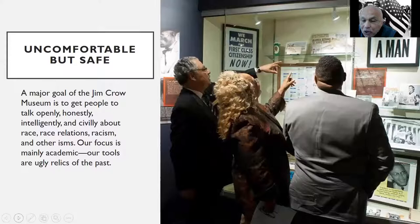So I see a big difference between safe and comfortable. There's a lot of talk these days about a place should be safe and comfortable, as if those were synonyms. They are not. I believe that if you're going to talk about racism or sexism or hatred or discrimination against LGBTQ plus peoples or peoples with disabilities or peoples from other countries, that is uncomfortable. But it doesn't have to be unsafe.